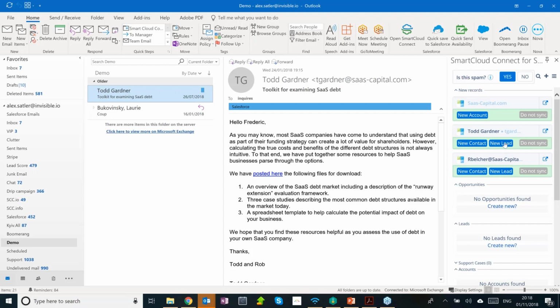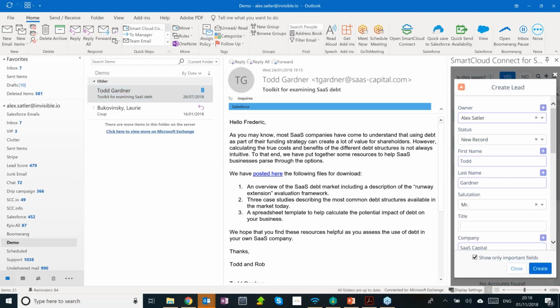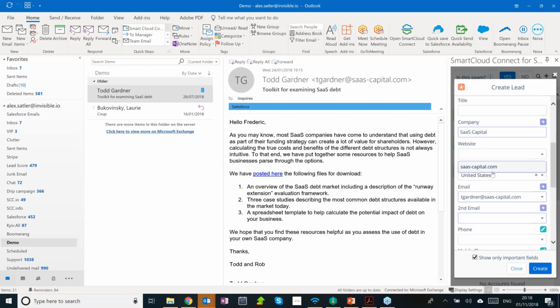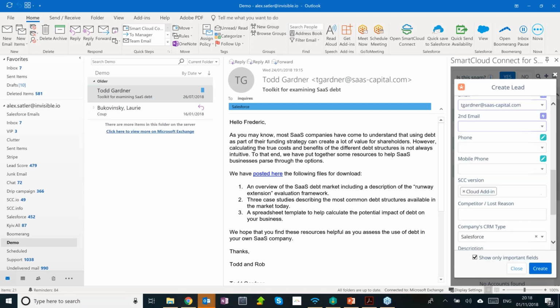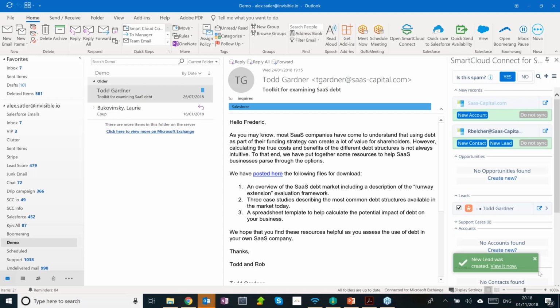So let's say I want to create a new lead. I hit new lead, and you see what happens. SmartCloud intelligently pre-fills all relevant fields in Salesforce, like Todd's first name, Gardner last name, salutation. I can pick the website, for example, then maybe the phone number as well. Basically, SmartCloud parses the email content and then suggests what can be entered into your Salesforce. And then all you have to do is hit create, and that's it. You're ready to go. You see, I've just created this new record in Salesforce.